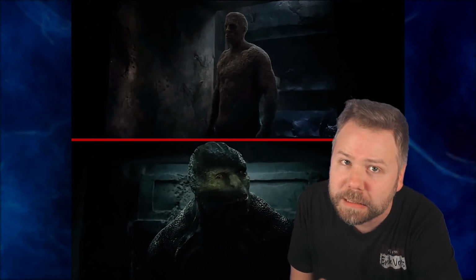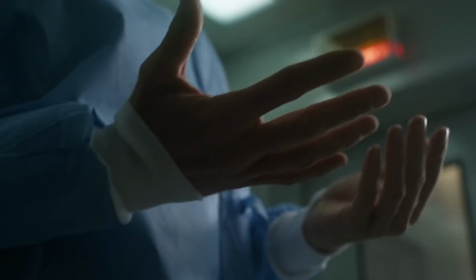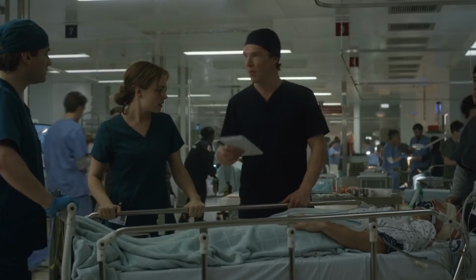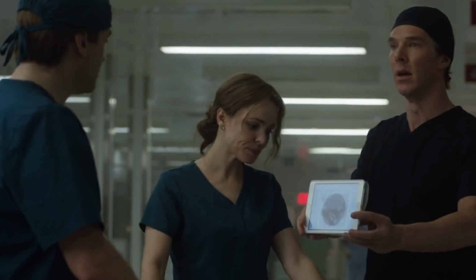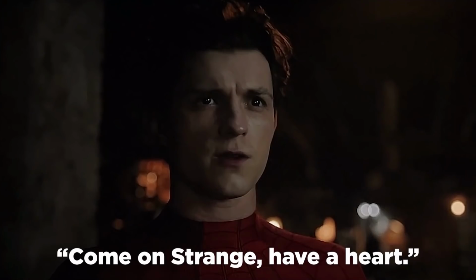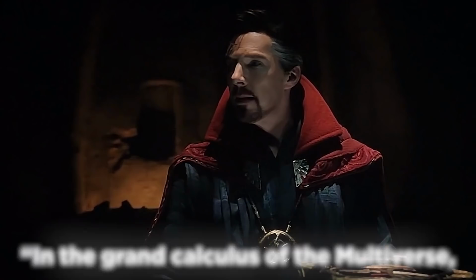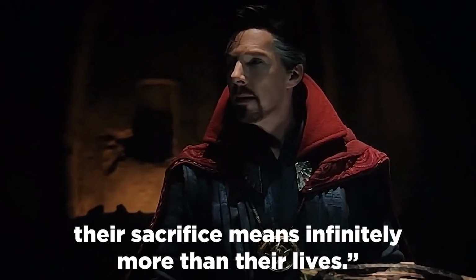Because the Kadavus. And the term Kadavus also casts this device as really a challenge to Strange's own Hippocratic Oath, something he has always tried to hold himself to. Like when we first met Strange in his 2016 film, he argued with Dr. Nicodemus West over whether a brain-dead patient could be saved, or as West wanted, to treat that body like a cadaver. But now Strange is the one telling Peter how death is their fate, and when Peter begs, "Come on, Strange, have a heart," Strange responds, "In the grand calculus of the multiverse, their sacrifice means infinitely more than their lives."